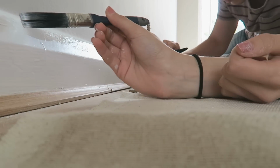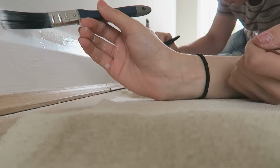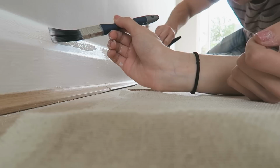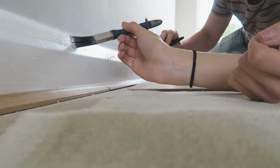And we're already bored. We've done like hardly anything. And we have to do the whole room. Oh. And we have to be so careful. We have to do every room in the house. I know, this is gonna take so long.